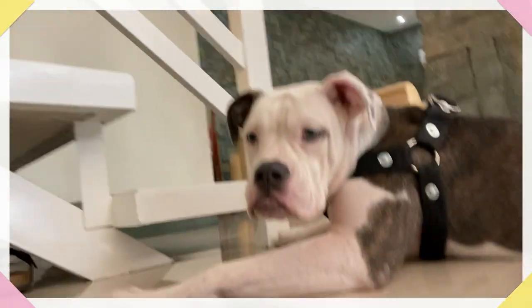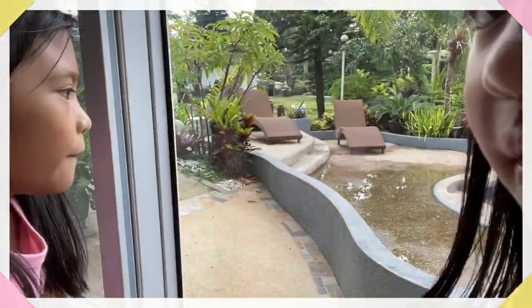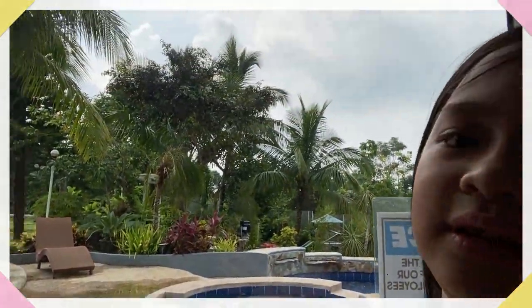Oh my god, look at the dog there. That's awesome. Say hi. Okay. Now this is the mirror. And then look at the pool here. There's a hot tub, 2 hot tubs, and 1 big pool. It looks like it's not deep, but I'm just scared. Oh my god, the dog is here. He's so adorable. So adorable.